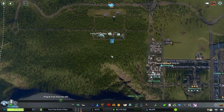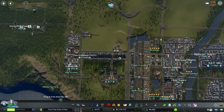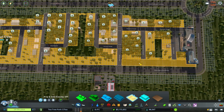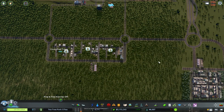So we need to work on getting people from over here in our lovely city, which is, oh, it was getting up to 100,000 and then it's going down again. Isn't that always the way? We could do with some more of this along here. I'm going to do that. I'm going to just take out that section there. There we go. Got a little need, so we want to fill that up.